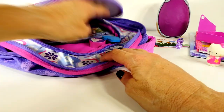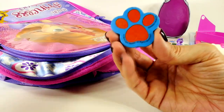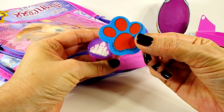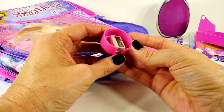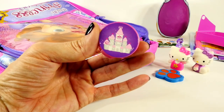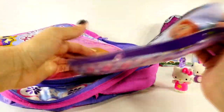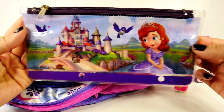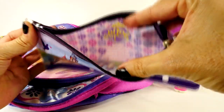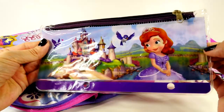Let's take a look. Oh, here is a Paw Patrol eraser. So now we have two Hello Kitty and one Paw Patrol erasers. And this looks like a pencil sharpener. And I believe this is also Sofia the First. Let's check and see what else we have. Oh, one last thing. And this is a Sofia the First pencil pouch as well. And this kind zips and it can clip into a binder.